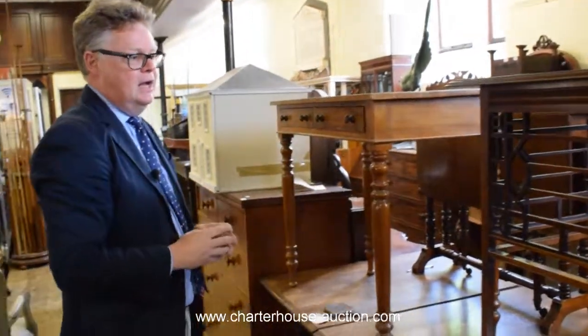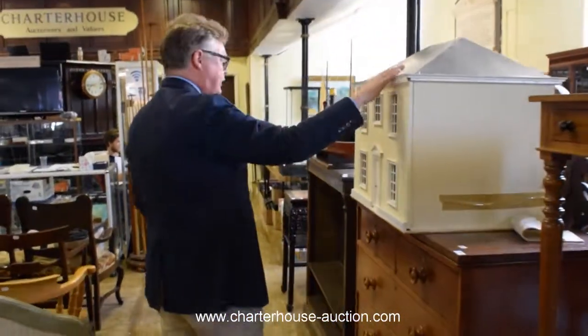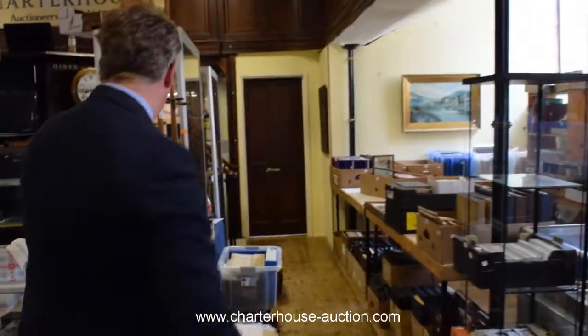But that's one of our discoveries in the sale, and I think it's a particularly interesting table. But down through here, we've got dolls' houses, we've got ships. Here we are. There's Peggy. Over in the corner over here, we probably have tens of thousands of stamps.